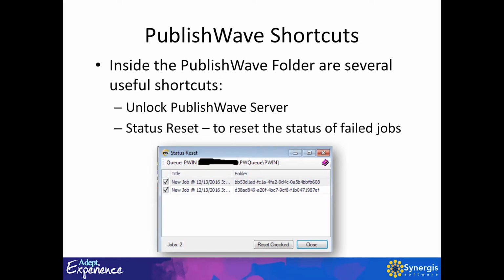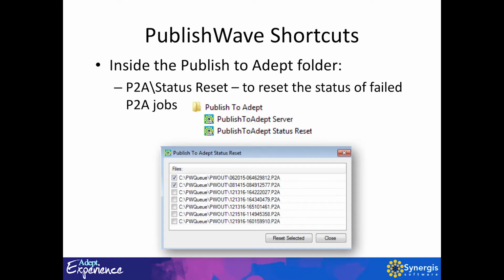The status reset button under the PublishWave folder is so that you can reset failed jobs. If you find that you've got a couple of jobs in your PublishWave input queue, they didn't publish for some reason, you can send them back through to get them to publish. Inside of the PublishWave folder, there's also a Publish to Adept. We recently added the status reset on Publish to Adept jobs as well, because we were having to go back in and edit the P2A file in order to reset the status and get the files to process through again. So a couple of really helpful tools there.